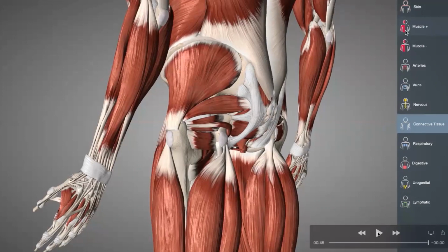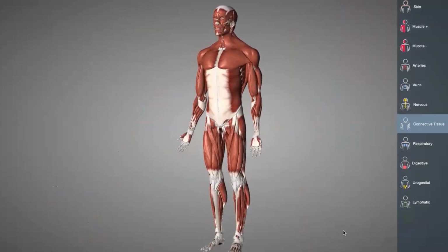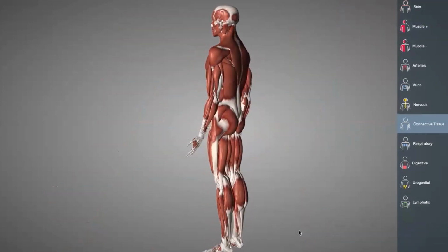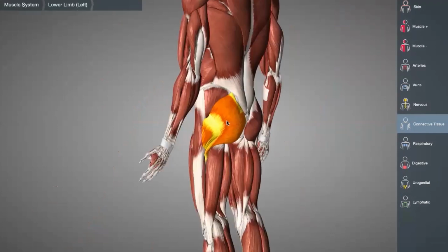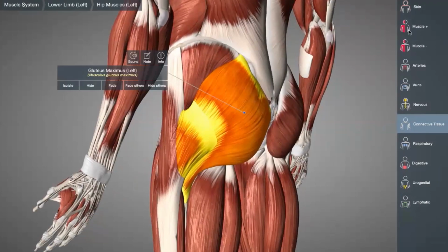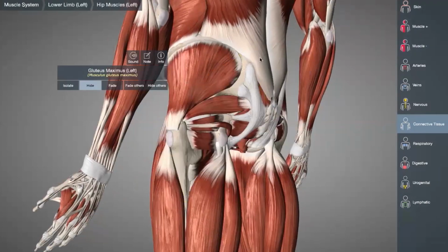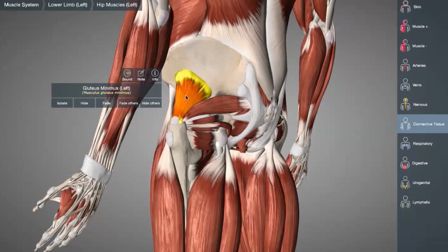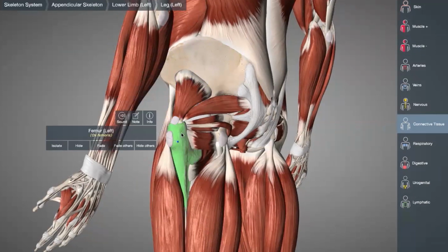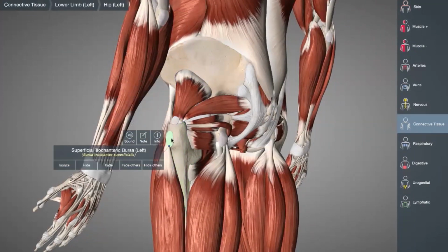So if we take a look at the anatomy, we're talking about pain in this area. And if we remove the larger gluteus maximus and TFL muscles, we can see that the gluteus medius and, deep to this, the gluteus minimus, both attach via their tendon to the bony bump on the outside of your hip called the greater trochanter. Additionally, we can see these small fluid-filled sacs called the trochanteric bursa.